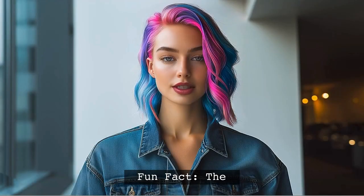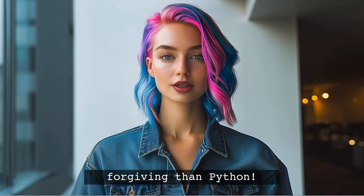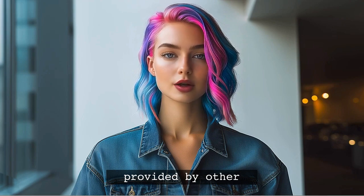Fun fact, the first programming languages were much less forgiving than Python. Imagine writing a line of code and having to start all over just because of a misplaced function. Now let's look at the answers provided by other users.